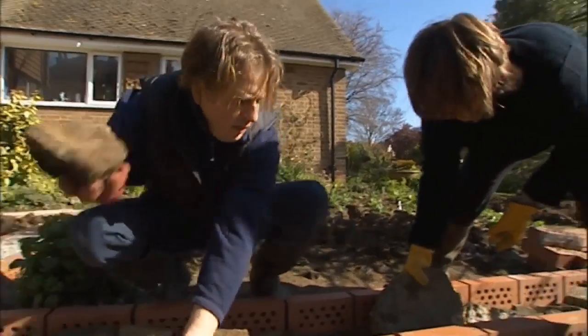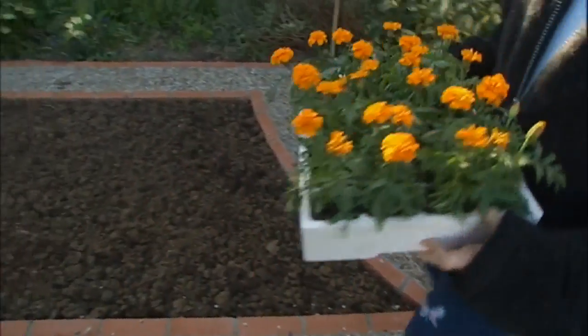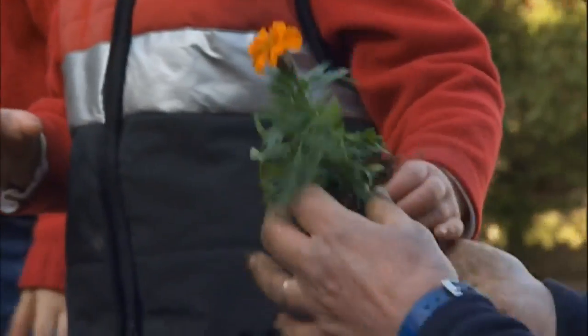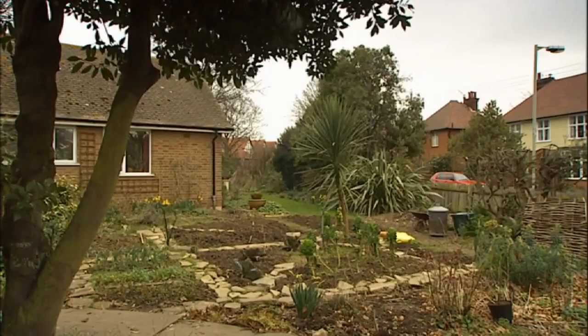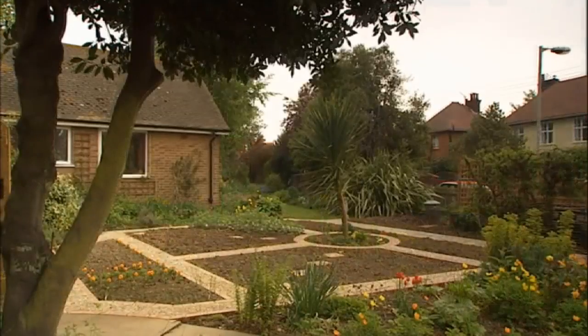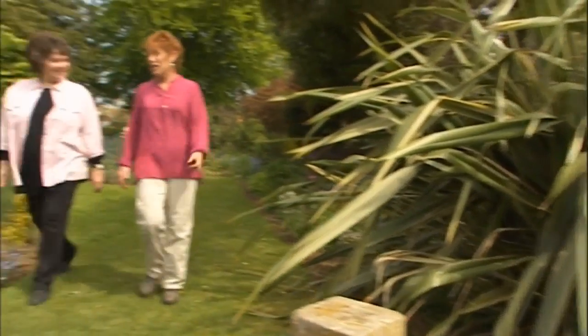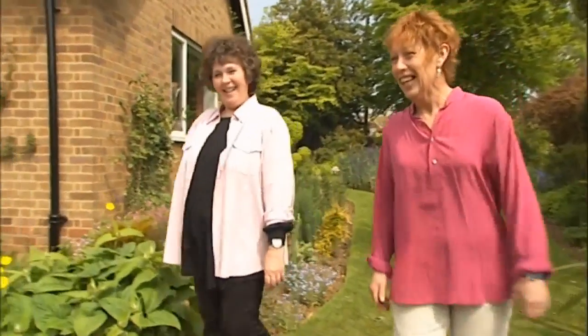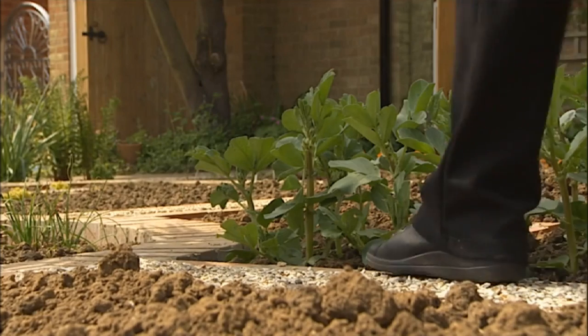A few weeks ago, Diana roped in her son and daughter to lay new paths in the vegetable patch. Even her granddaughters were enlisted to help plant out the new beds. In fact, the whole area has been completely transformed since Carol's first visit. Well, what a transformation! Isn't it lovely? It's totally different. You've got a potager. I have, and I'm very, very pleased with it.